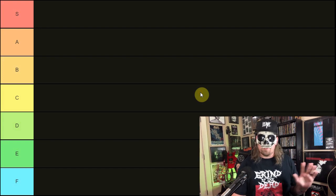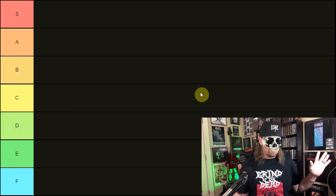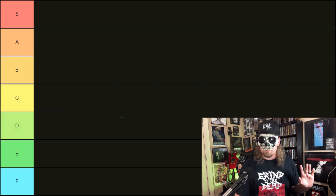Hi, I'm a cringe dude in a mask, and so who better than to rank every single mask from Slipknot? But the cool thing about this one is that there's a mask underneath the mask. And I know there's gonna be some asshole in the comment who's like, you don't have this variation of this mask. Shut up. I did not create this tier list, so if something's missing, you take it up with them.